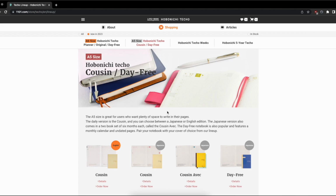I want to start with the Cousin because that's the one book that I know for sure I'm buying. I think with the weeks, it's really going to depend on the designs. Whereas I know even if I hate all of the covers in the Cousin collection, I'm going to get the Cousin anyway.